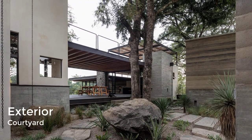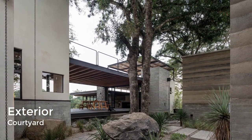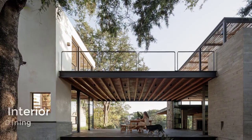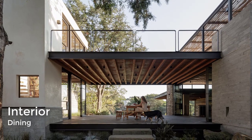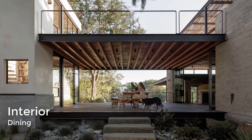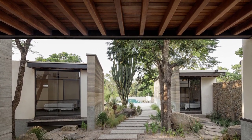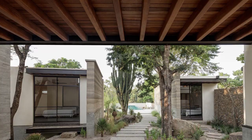Large openings on either side of the dining room give the impression of a continuous space between the interior and exterior spaces. Two additional bedrooms are housed within separate volumes in the courtyard, affording them more privacy and independence.